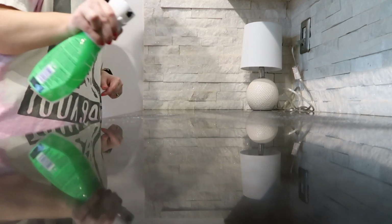And after I get done cleaning off this area of my kitchen, this is the last little bit of counter space that I have to clean off. I'm going to do my stainless steel appliances, and then I will be done with the kitchen.